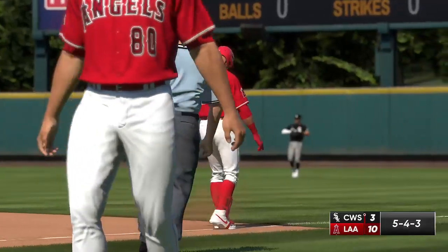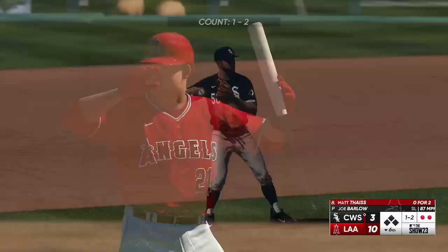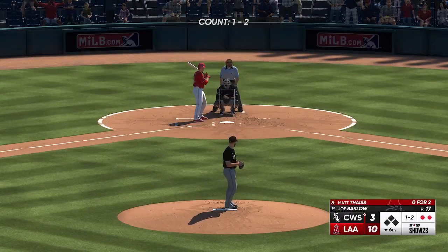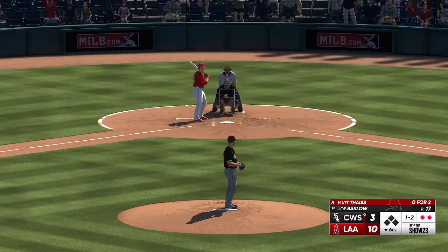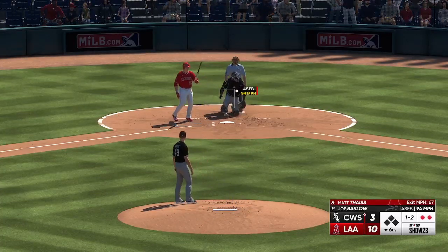I think there's always something pretty about watching a 5-4-3 double play get turned. I mean, just seeing the ball whipped around the diamond with quickness and accuracy, that was nice. Two outs, bases empty. Here's the catcher, Matt Thaiss. Gets a piece there, we'll do it again.